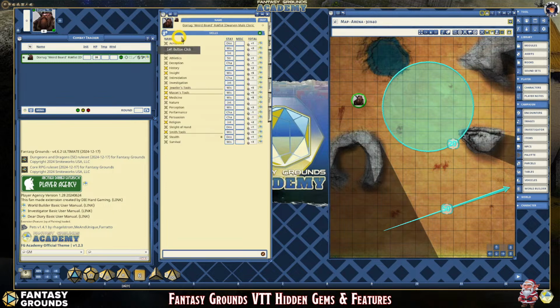So I also asked players to put their top 2 or 3 skill checks, whatever rule set you're using. In this case, since he's a cleric, I'd probably put medicine. That tends to be pretty useful. So I'll drag and drop that down here.